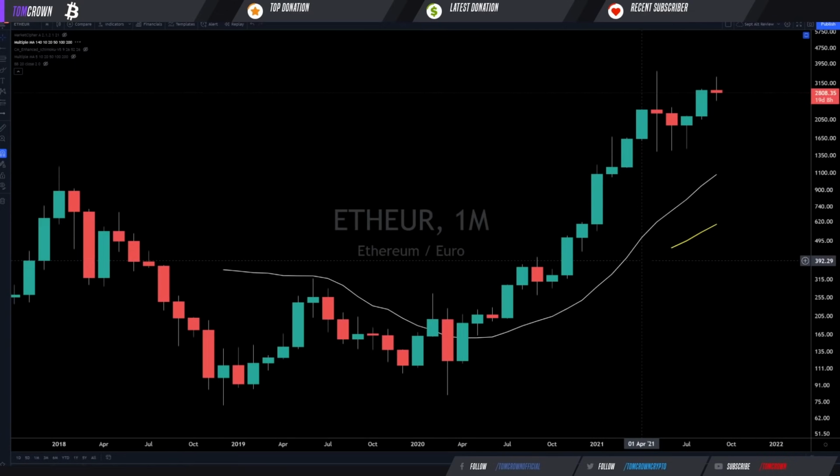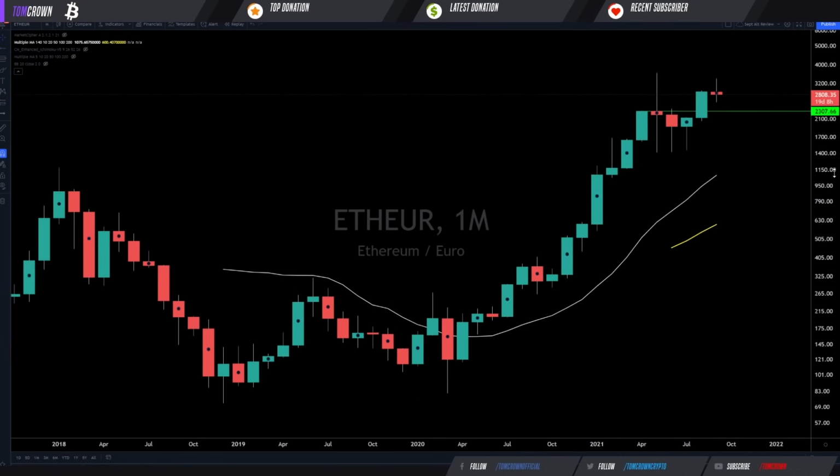ETHEUR, basically, we'll do ETHEUR because we did ETHGBP. Same thing as ETHGBP, but instead of 2,000 pounds, we are looking for 2,307. A backtest of that monthly level may be a beautiful spot to go long.